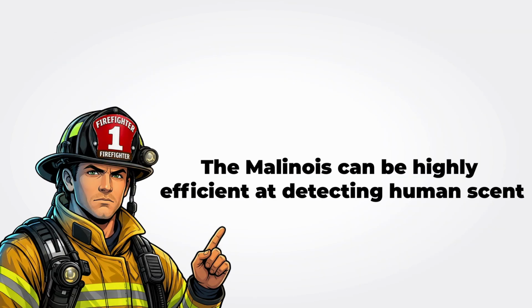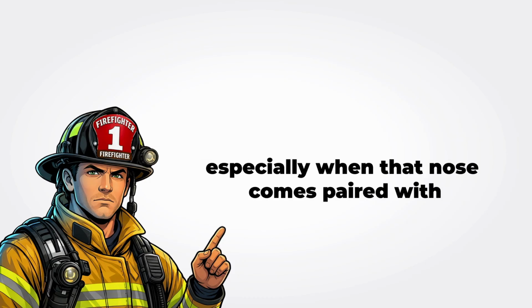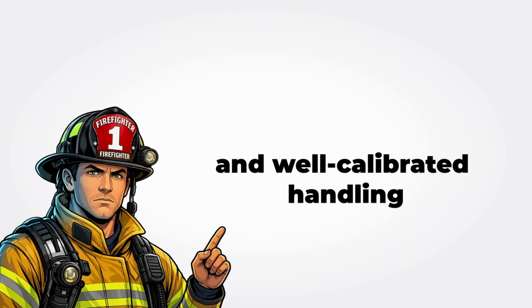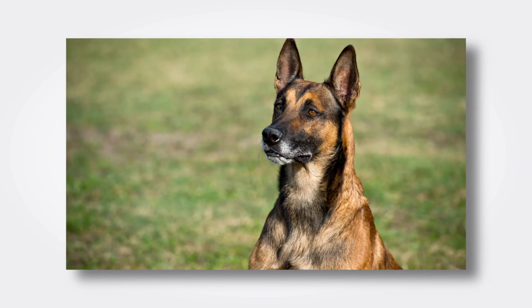The Malinois can be highly efficient at detecting human scent, especially when that nose comes paired with strong motivation, concentration, and well-calibrated handling. It goes far beyond the nose alone.